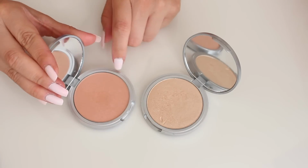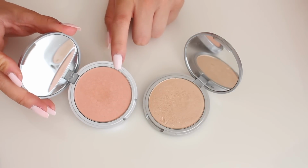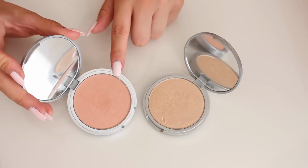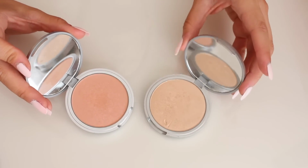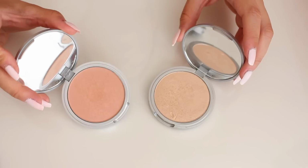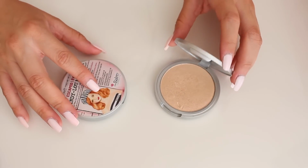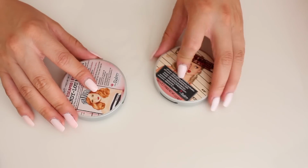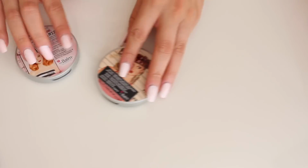And then this one I feel like is a better highlight for people with a deeper skin tone. Not only that, but I feel like it's more of a blush. I would use this more like a blush. This one I use as a highlighter. This one I rarely ever use as a highlighter. I think I've used it as a blush instead. But of course, I am going to be keeping them both because I can use this as a blush, and this I'll continue using as my highlighter.